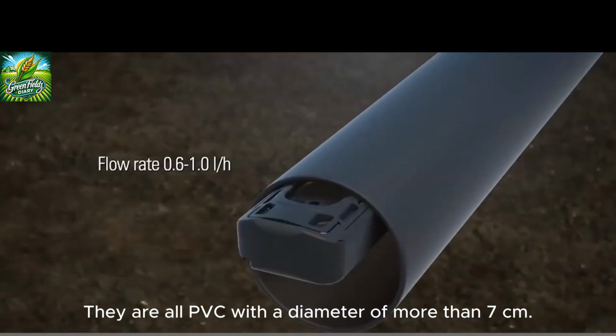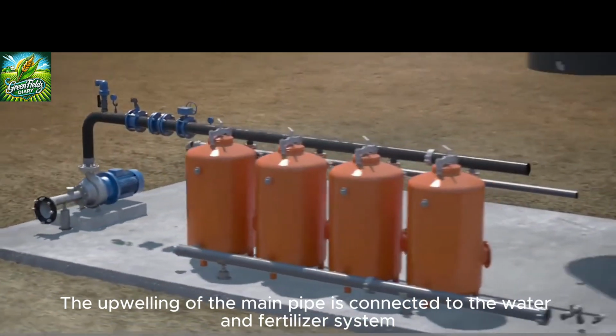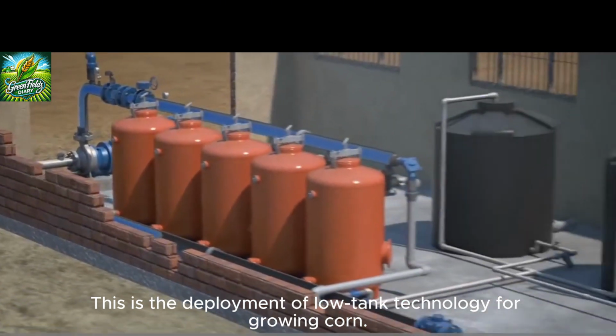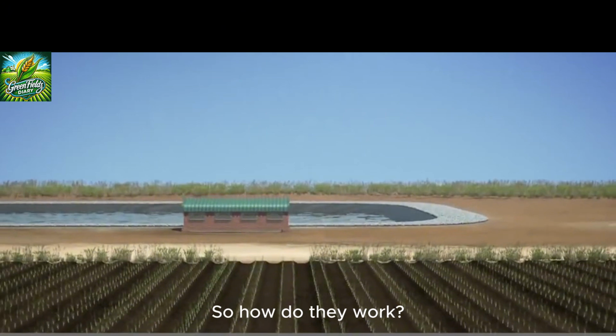What about these pipes? They are all PVC with a diameter of more than 7 centimeters. The upwelling of the main pipe is connected to the water and fertilizer system. This is the deployment of low tank technology for growing corn. So how do they work?